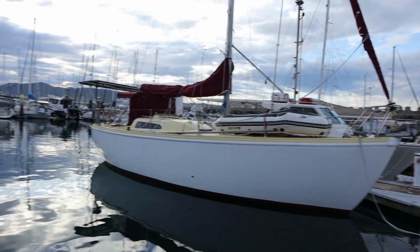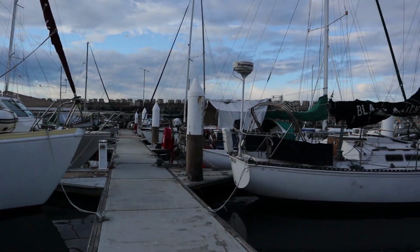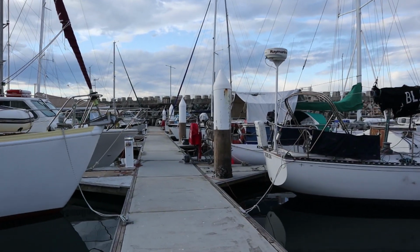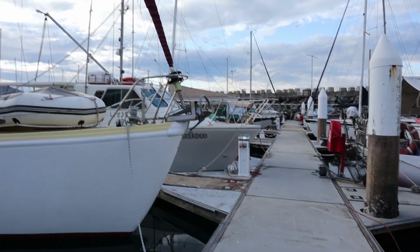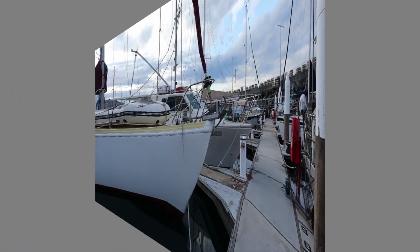Anyway, this is the arm I'm on. This is B arm, and we're going to head that way in a moment. The only trouble with here at Coffs is you've got to walk a long way to get to the amenities block, but I'll show you that. So we'll just go for a bit of a walk down here. I won't record while walking because I haven't got a stabiliser. I might just stop and then I'll record a bit more when I get down further.